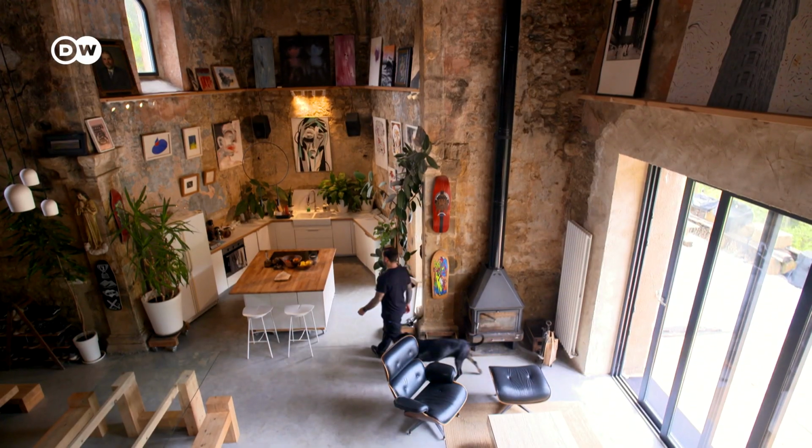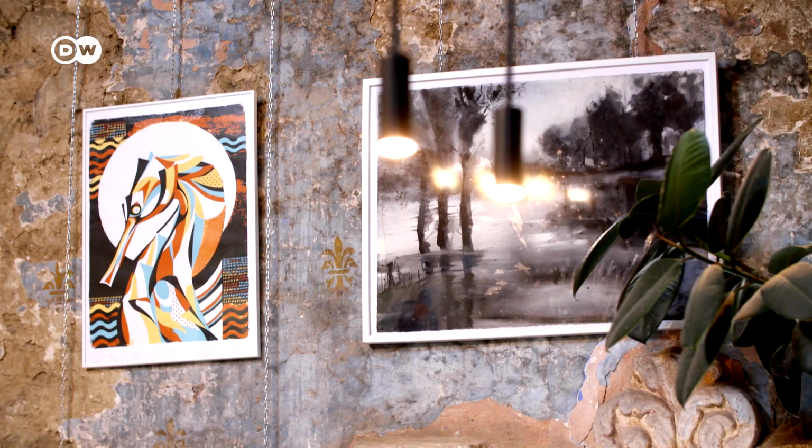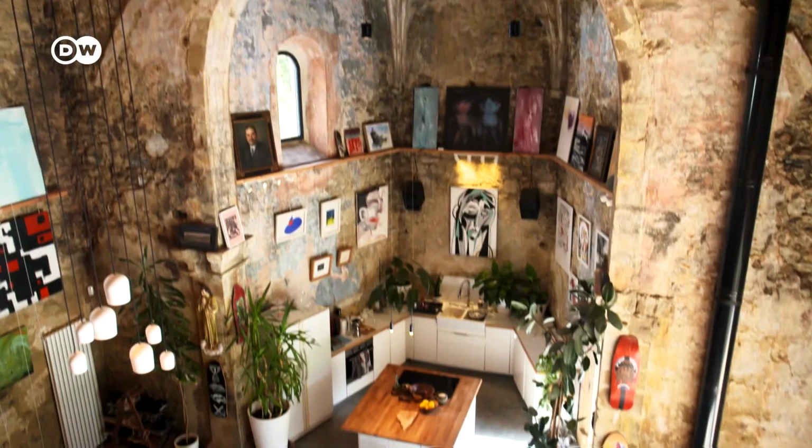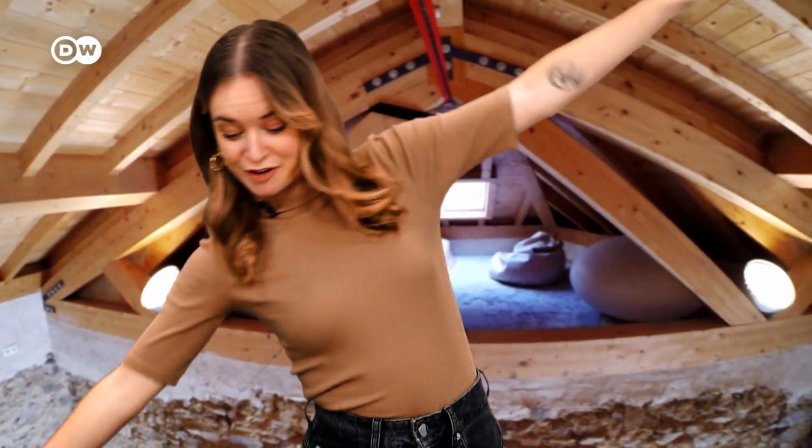The former altar alcove is now a kitchen. After all, for some, cooking is a form of religious experience, right? The Virgin Mary and the crucifixes have been replaced with colourful modern art though. An ideal home? Not if you're afraid of heights.